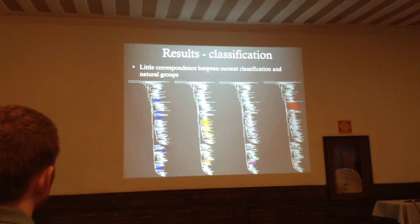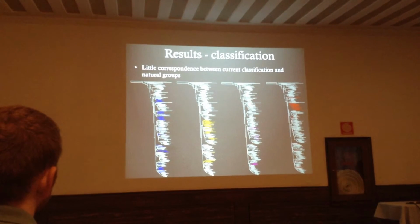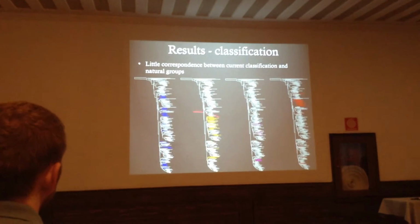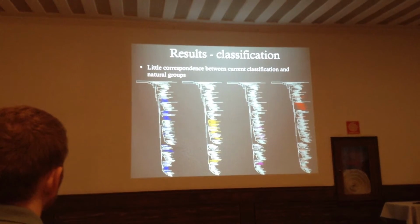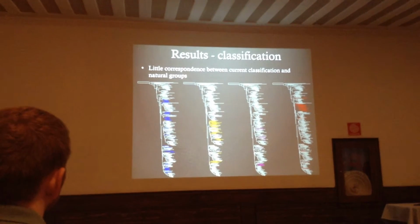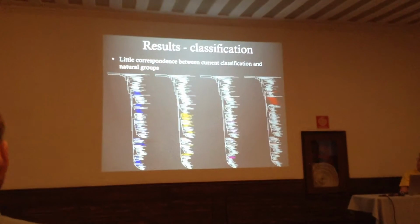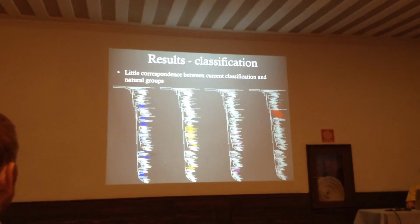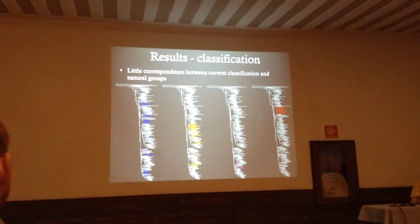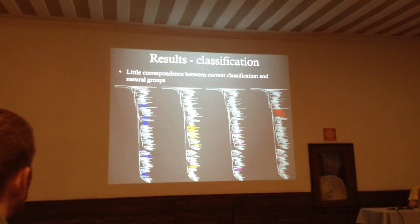The color codes here show the subtribes into which the tribe is currently divided, and you can see all of them are scattered pretty much everywhere in the tree. These are 4 of them, but there are 15. So basically, most of them are scattered everywhere in the tree. Only a handful of them seem to be monophyletic. So definitely someone needs to come and address this problem and try to come up with a better classification that makes a little more sense than this mess.